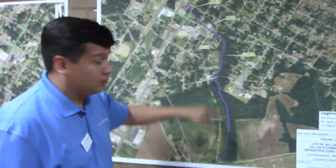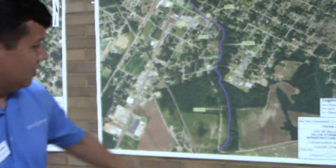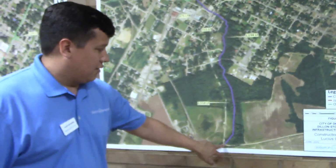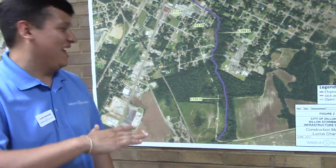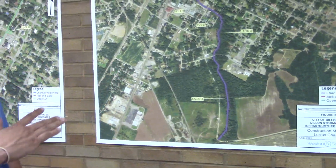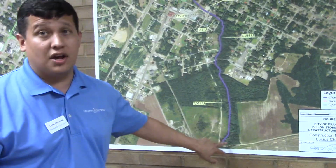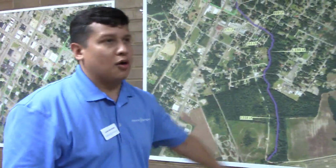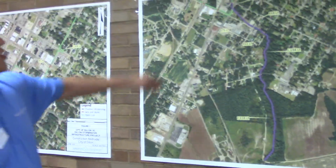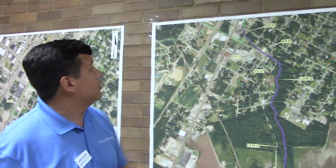Here's that Lucius channel and the improvements that we'll make down the channel. Really looking at channel widening just to make sure again that water is able to move down the system. There's one existing 48-inch pipe here that's a little bit angled. So at the moment, water isn't able to get out of this system as efficiently as it should. So we're looking at adding another one there and then checking the invert of that pipe, to make sure it's at the right elevation to get water moving out of the channel well enough. You can also see there's the Western and Eastern system going under the CSX Railroad.